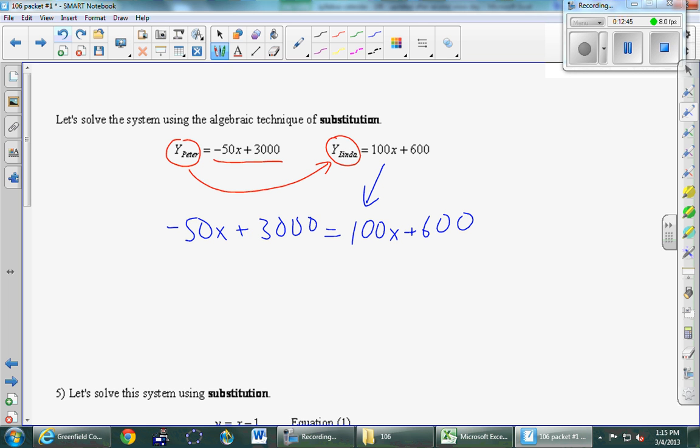So the rest of this is going to be pretty straightforward, but the key here is the substitution idea. Instead of Linda's Y value, we put in Peter's Y value. Why is that okay? Because at the point of intersection, their Y values are the same. Yes, it's exactly the same Y for both of them. So it's perfectly legitimate to replace Linda's Y with Peter's Y. But I don't want to just copy another Y over here. What I want to do is copy the thing with the X's. Because that right there is Peter's height, must be the same as Linda's height. So this equation right here is the one that we're going to solve.